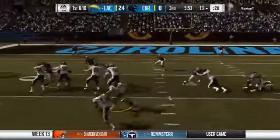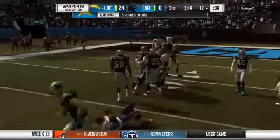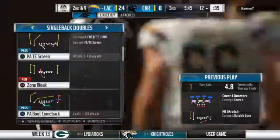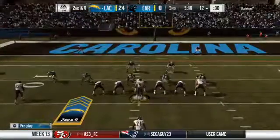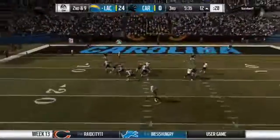Perfectly executed crossing route. Here's Bernard, and he'll fight his way down right around the 12. Just a yard on the pickup there, and it'll bring up a 2nd and 9. But we just saw a great example of what we talked about with his coach prior to the game. He's definitely one of the better linebackers at reading the play and flowing to make the stop before it turns into something big. And they'll bootleg it here with Keenum.